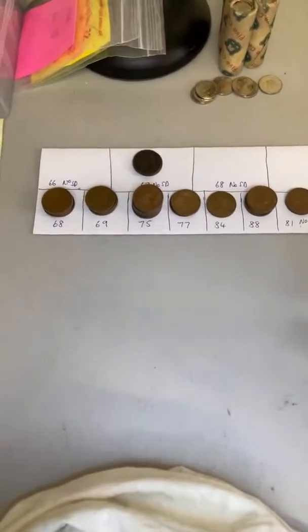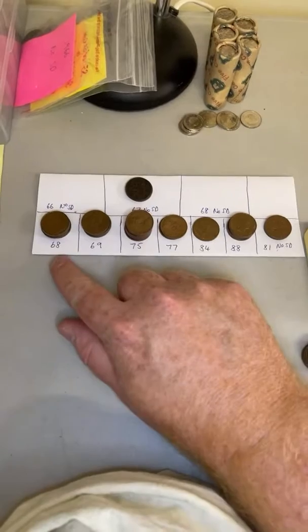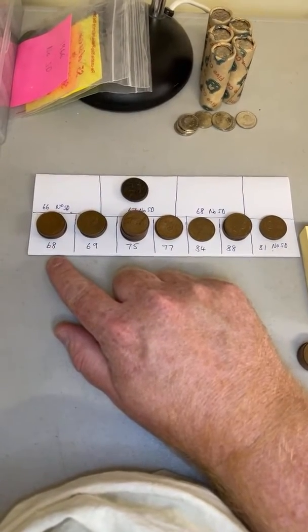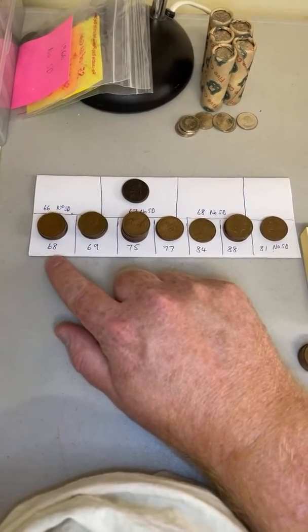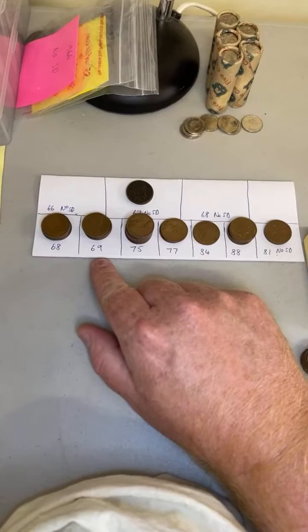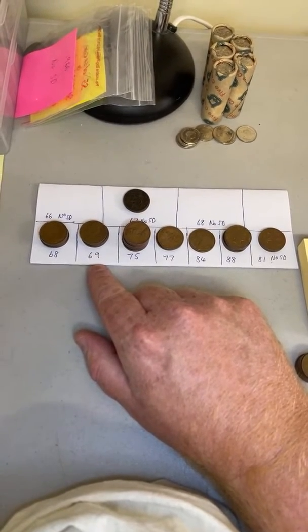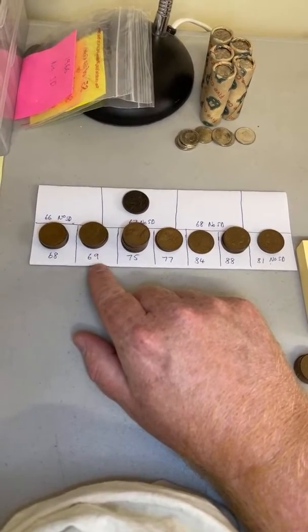Sets, but this is a little chart that I've got up here of special things that I'm looking for. So, low mintage coins. 1968 is the second lowest mintage coin. $4 to $8 each these can sell for. There's 17 million of those minted. 1969 is the lowest mintage. So $8.50 to $25 each, some of the sales on these coins here. 12.9 million of those minted.